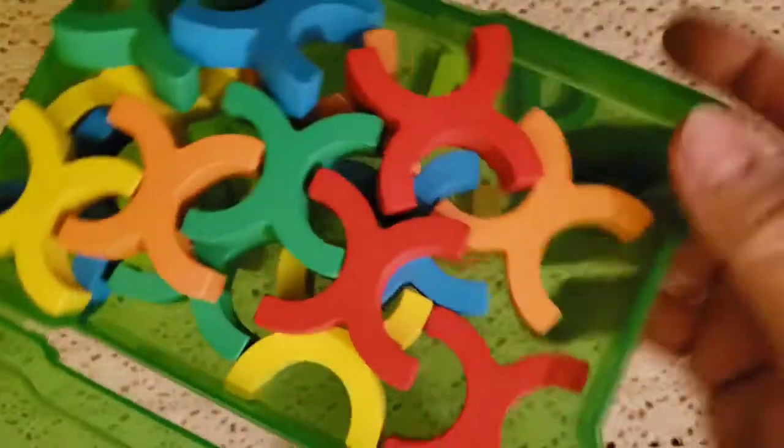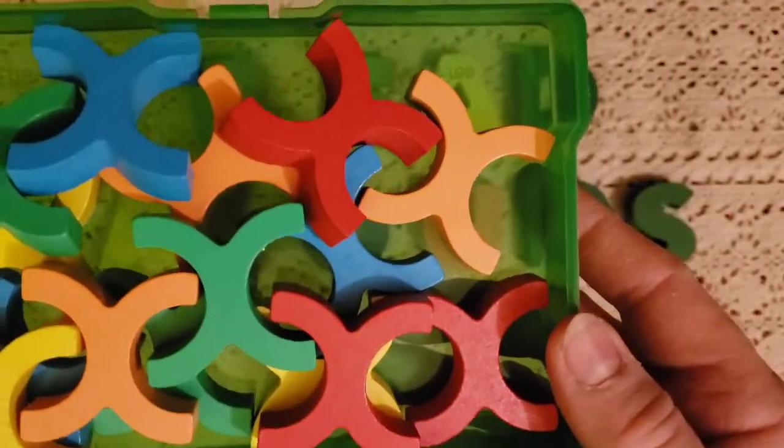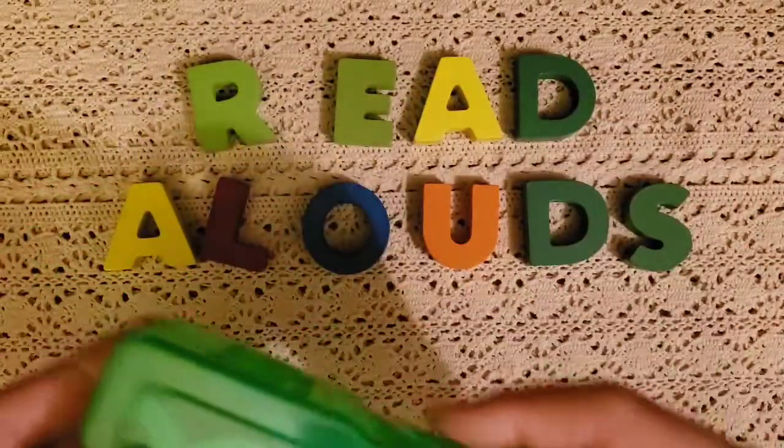So they come like this. And they almost look like an X with like curvy ends. So these are another thing that Mason really likes. And this will occupy him while we're doing a read aloud.